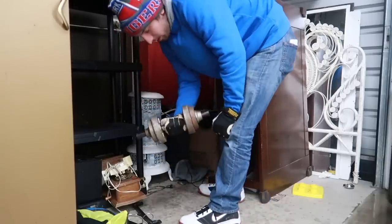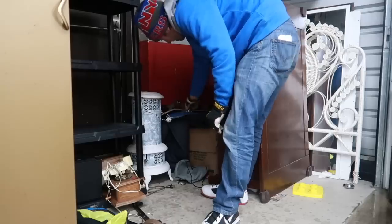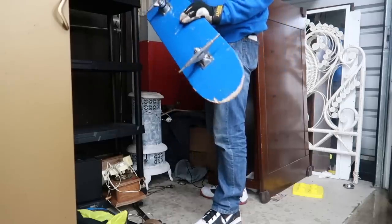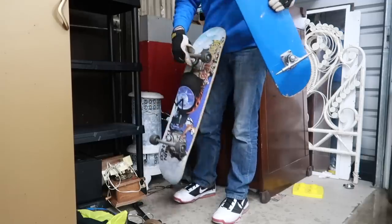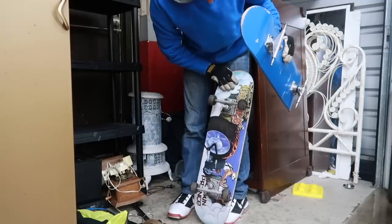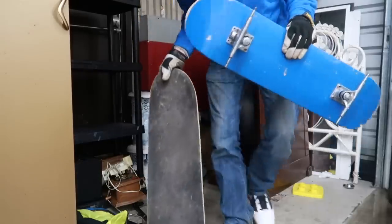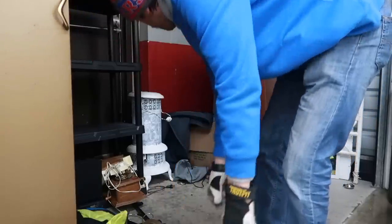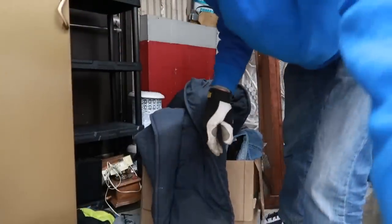It's kind of nice, but not one of the good ones. This is just a weight. Skateboard that needs some wheels. I have no idea, I'm not a skateboard guy. Looks like all clothes. All a bunch of clothes. You got a random Elvis DVD. I feel that's in there.